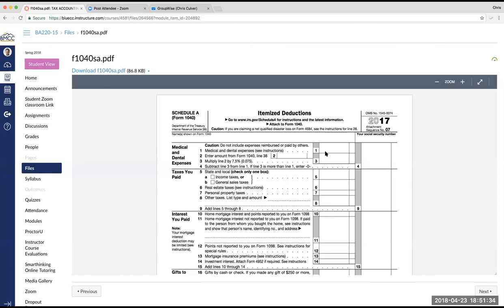So what happens here a lot of times is people will have all their medical receipts and we'll add them all up and we'll put them in there on line 1, and then when we subject them to the floor, they end up with nothing. It's not always the case, and sometimes you don't know that that's going to be the case until you know their AGI and you know the sum of their medical expenses, so you have to go through the exercise. So that's how the floor works. Let's talk about what can go on line 1.